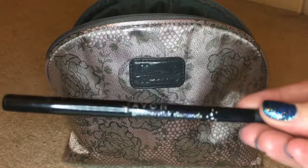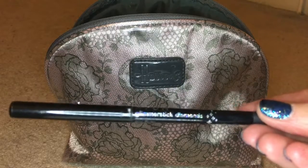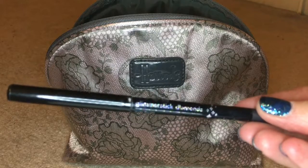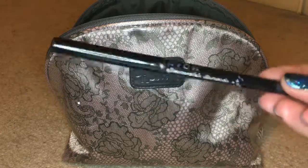I don't wear this one really anymore, but because I did wear it for so long I do have a little bit of a love for it, so that's why I've put it back in my everyday makeup collection to get a bit more use out of it, and it still goes on really nicely even though it is quite old and probably should be binned.